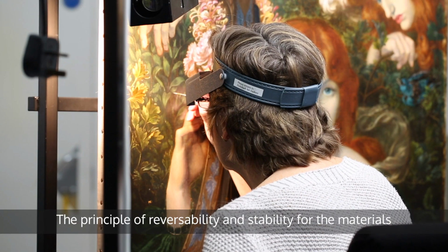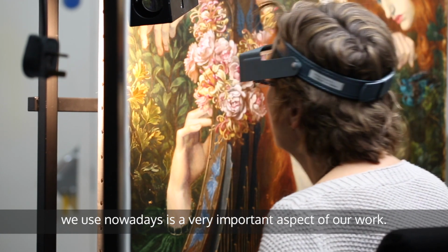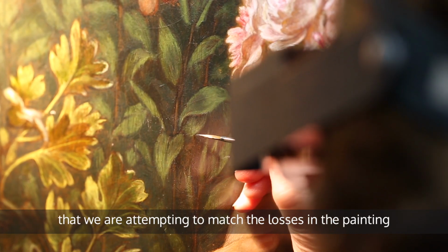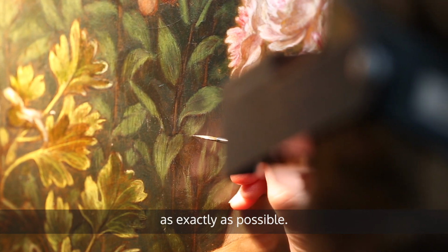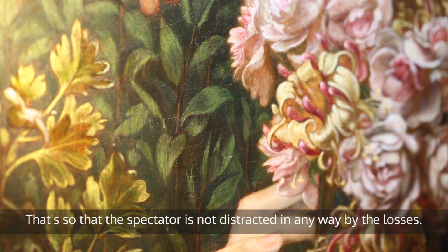The principle of reversibility and stability for the materials we use nowadays is a very important aspect of our work. We, generally speaking, use mimetic retouching, which means that we are attempting to match the losses in the painting as exactly as possible. That's so that the spectator is not distracted in any way by the losses.